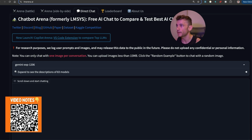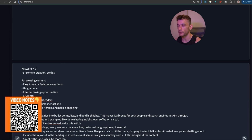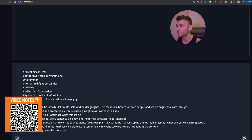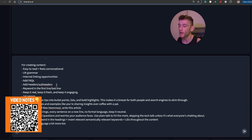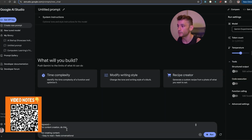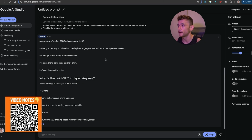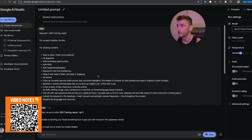We're going to go back to this prompt right here for content. I want to take a random keyword, for example, SEO training Japan. Then I'm going to say content creation, easy to read, conversational, UK grammar. This is a prompt that I really like to use with Claude and other models. I'm going to test it out and see how it performs inside AI Studio. So let's grab that, plug it in there, and hit run. It's pretty fast actually when it's coming back with the response.